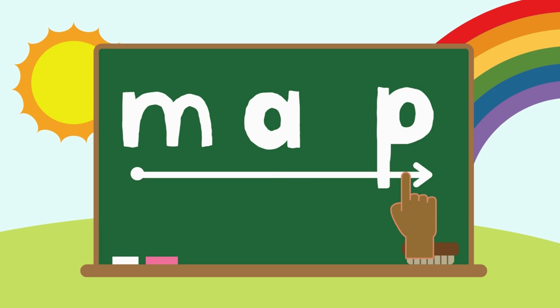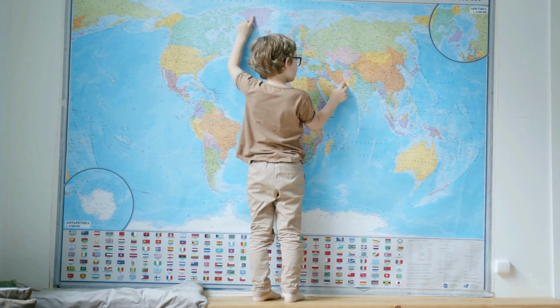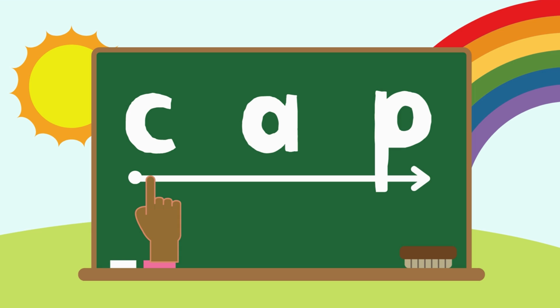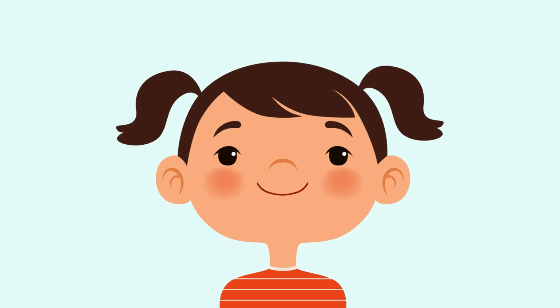A, P. Map. Oh, he's finding a lot of things on the map. Map. K, A, P. Cap. Yay!